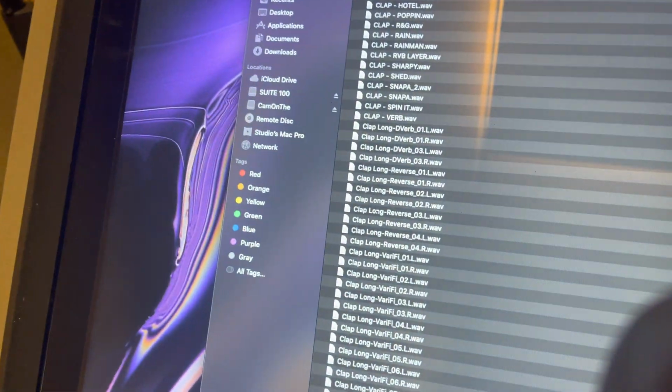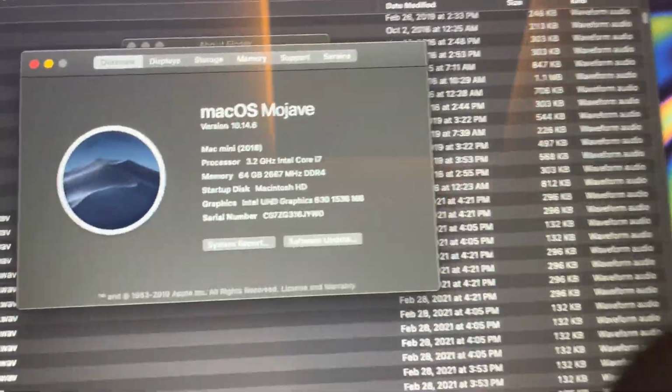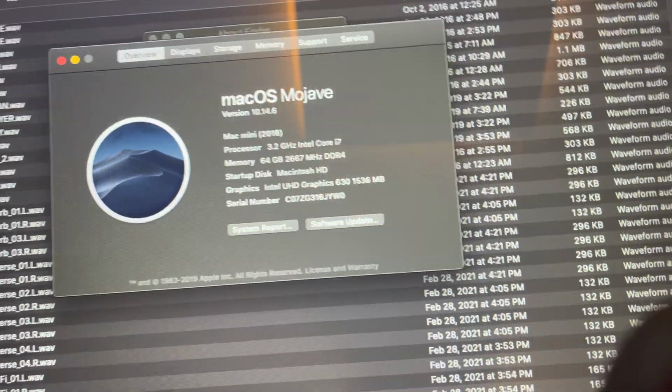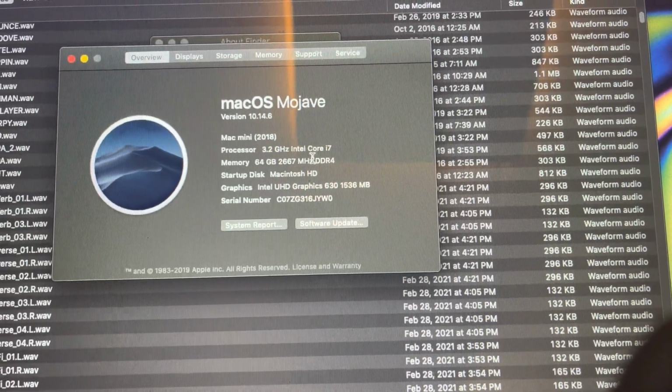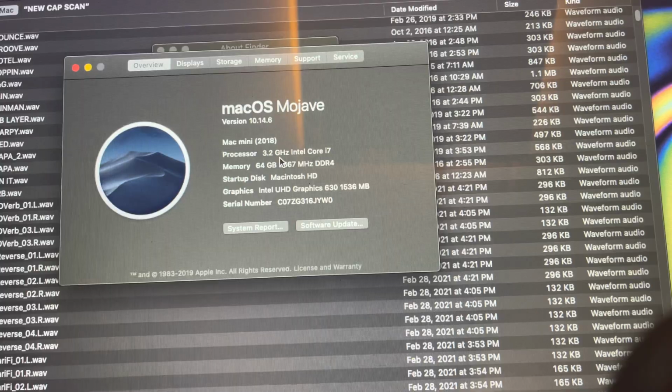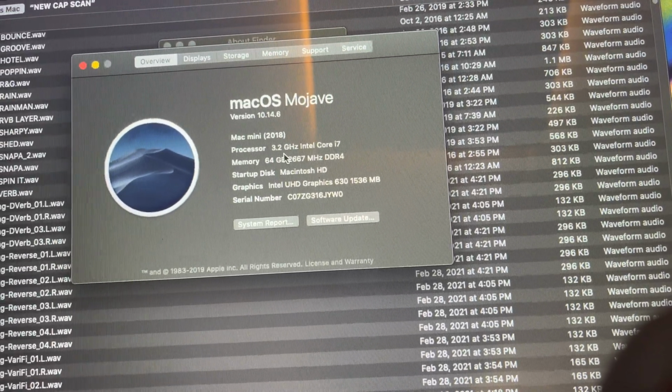But I would say the most important factor of your studio, for those computer illiterate folks, is gonna be the computer. Because what you need to do is look at the important things of the computer that matter, which is the processor. You see this, we got a 3.2 gigahertz Intel i7. That's good. i7 and up, about 2.5 gigahertz, but you want the most that you can get.